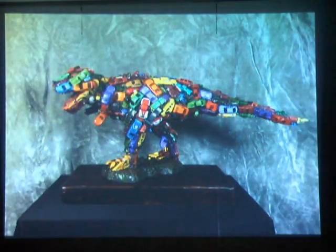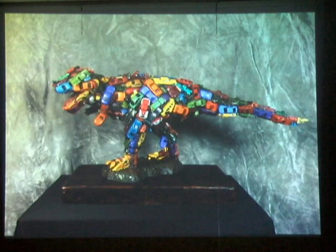And I call this one Tyrannosaurus Rex. I was collecting cars and dinosaurs for about 3 years, knowing I wanted to make something out of them. When I started making the dinosaur out of cars, that's when I thought it might be interesting to make a car out of dinosaurs. So a kind of a relationship between the two.